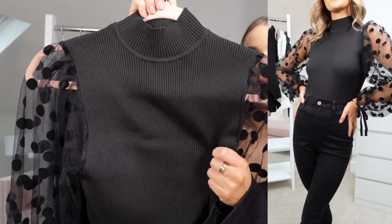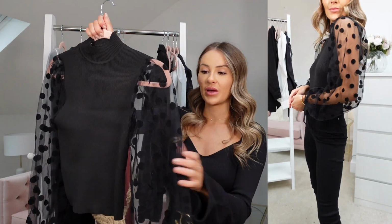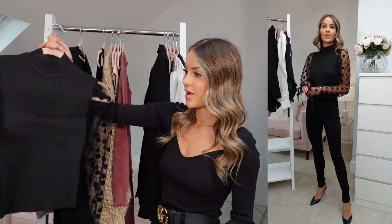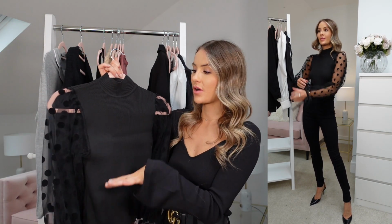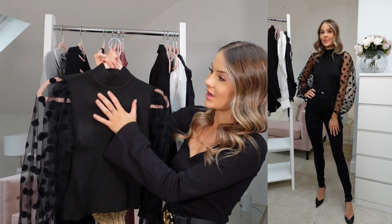Has this ribbed black panel in the middle with a bit of stretch as well, so it's going to be nice and tight against the skin. And then it comes out into these beautiful organza polka dot sleeves. I love this so much. Often tops like this, you have to figure out what bra you're going to wear because this organza follows the whole top. But I really love that this one has the jumper middle.